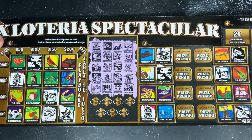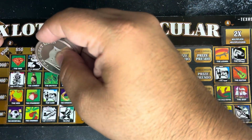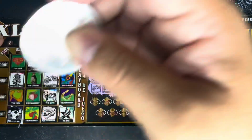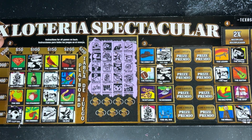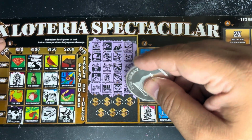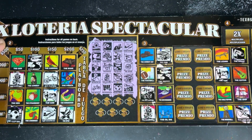Bicycle, covered wagon, soccer ball, and rattlesnake. Got a bicycle. Soccer ball. No covered wagon. No rattlesnake over here. Do have a rattlesnake right here.